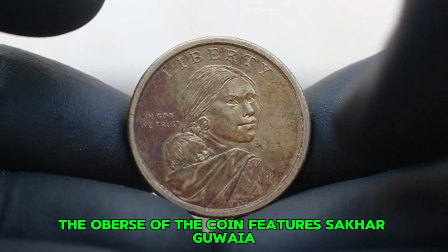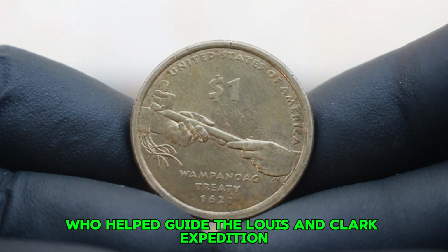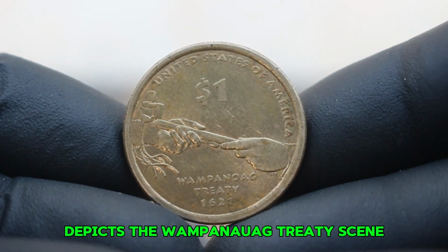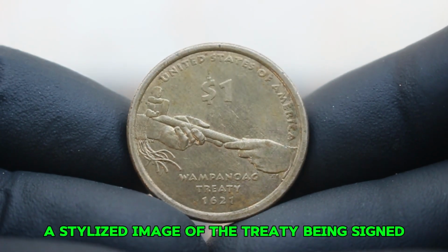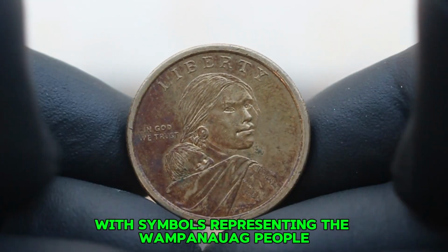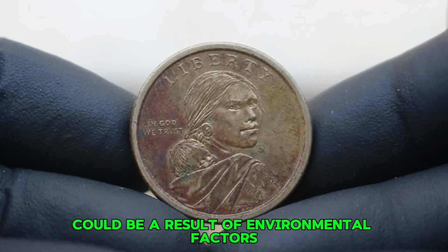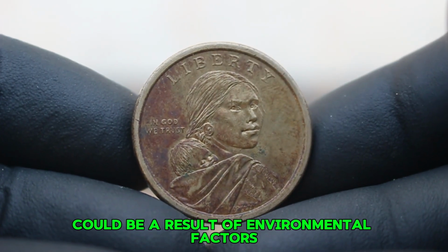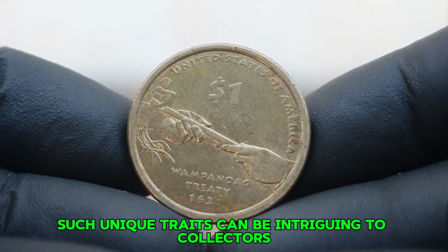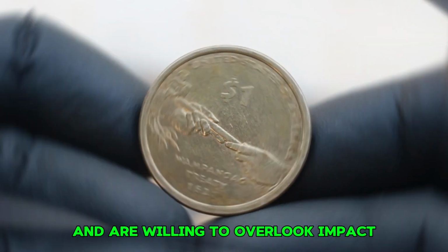The obverse of the coin features Sacagawea, the iconic Native American woman who helped guide the Lewis and Clark expedition. The reverse design for the 2011 coin depicts the Wampanoag Treaty scene, a stylized image of the treaty being signed, with symbols representing the Wampanoag people and the Pilgrims. The red color shade seen on this coin could be a result of environmental factors, and although it is often seen as a flaw, such unique traits can be intriguing to collectors who appreciate the story behind the coin and are willing to overlook imperfections.